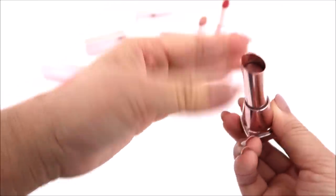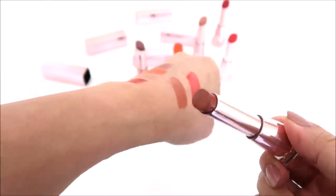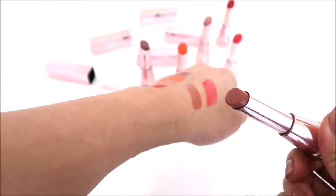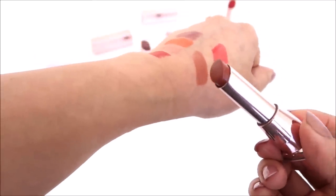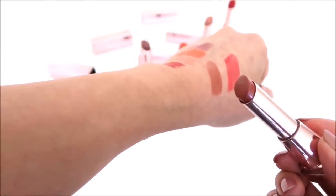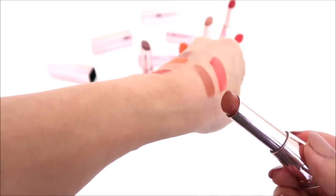Clearly, super fave. This is just my top favorite lipstick formula and color. I apply it in the morning. I love it. It doesn't do anything weird with my lips. As the day goes on, it looks beautiful. I can reapply. It looks very warm on me and I love it.